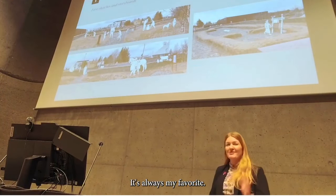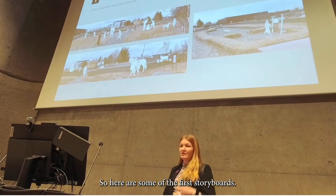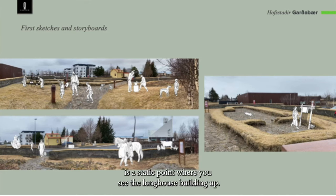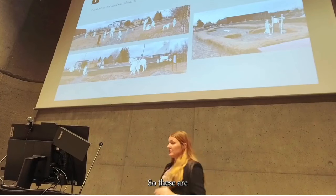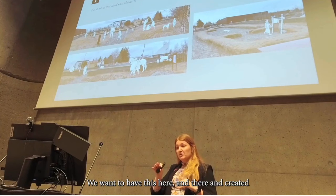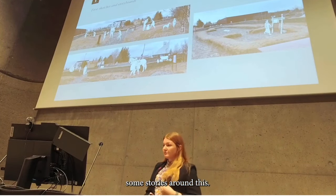Scenes. This is always my favorite. So here are some of the first storyboards. Like I said, we have three binoculars, so three different views. Two of them are widescreen, which you can pan around, and you trigger different animations. And the one on the right is a static one, where you see the longhouse building up. So these are some of the early sketches that we did on the views. We wanted to have this here and there, and created some stories around it.